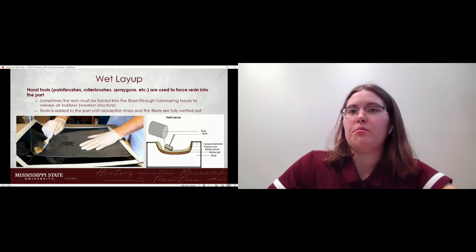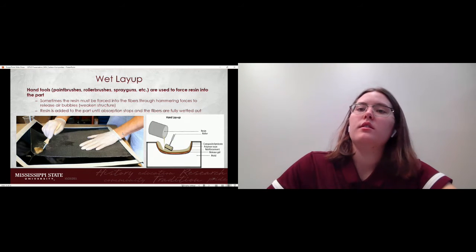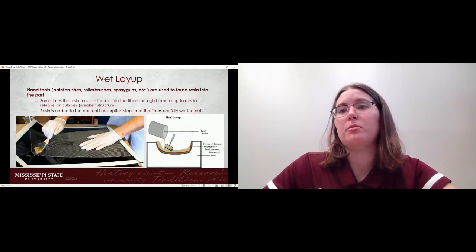So this is definitely a delicate balancing act. And to the right, there's a diagram of a hand layup. The mold is on the bottom, followed by your reinforcement fiber. And then you can see the polymer resin being poured on top and then being spread out with the roller.